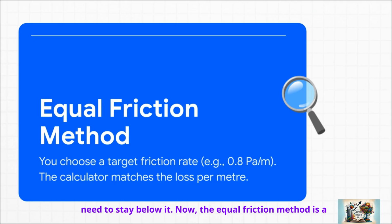Now, the equal friction method is a little different. Think of this one as setting the difficulty level. Instead of capping the speed, you set a target for how much friction or pressure you're willing to lose for every meter of duct. A really common target is about 0.8 pascals per meter. This approach is fantastic for creating systems that are naturally balanced because you're managing the resistance in a really consistent way from start to finish.